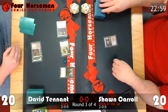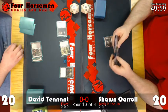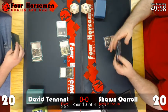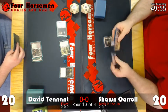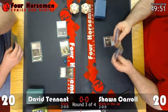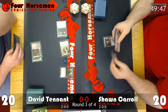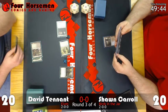Not a huge fan of Elf decks myself, more so because I'm just not a fan of the Elf creature type in general. From more of a flavor standpoint, I guess. The mechanics I think I'm okay with, but it's definitely not quite what you want out of a deck all the time.